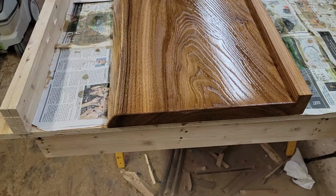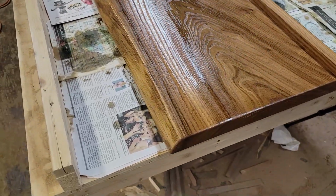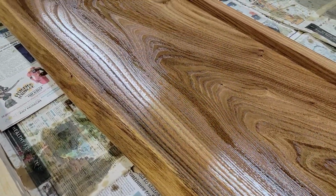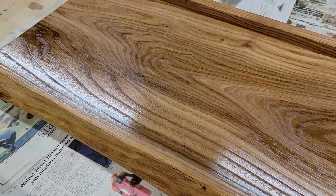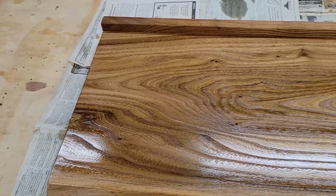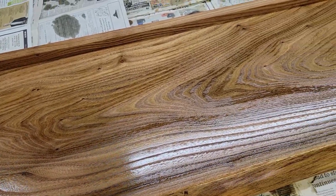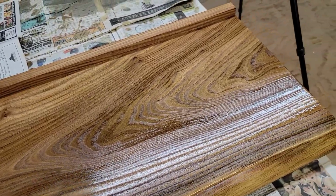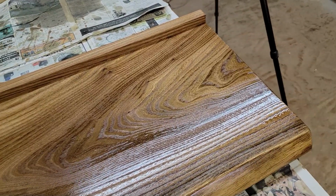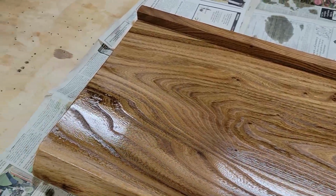Three coats minimum. No sanding necessary for adhesion between coats, but for aesthetics, you're probably going to have some dust nibs and whatnot in it. Maybe a little bit of raised grain, which is typical. It's a 320 or 400 grit paper between. And maybe just before the last coat, you do a 0000 steel wool and then put the last coat on it.